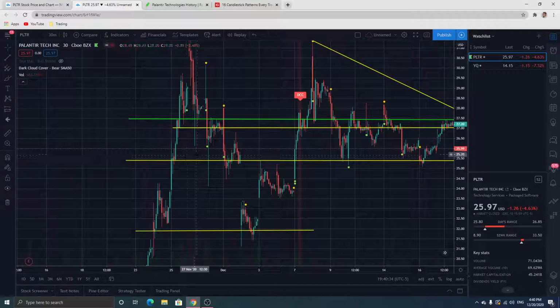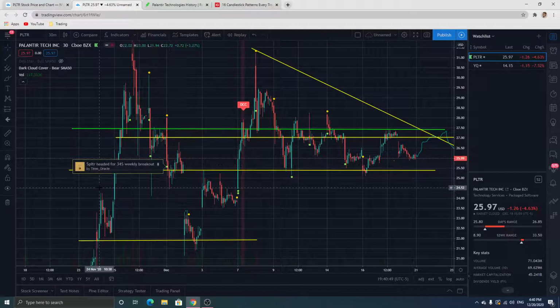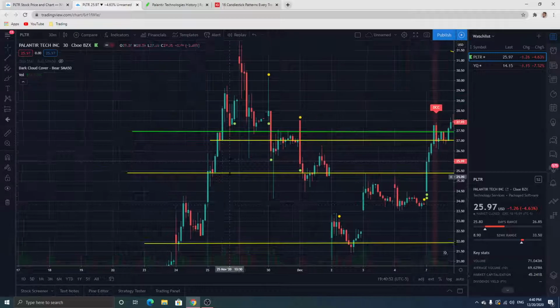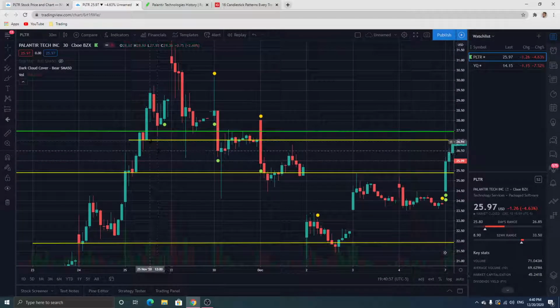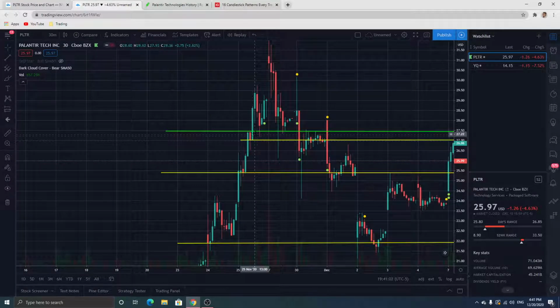Whereas right here, for me this is the support because I've seen a lot of volume around this section, and this is going to be the resistance simply because of this. This is why it's going to be the resistance. But I also did it because of this candlestick right here.